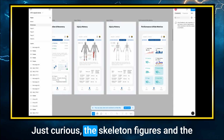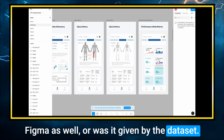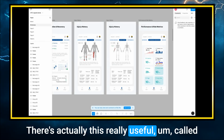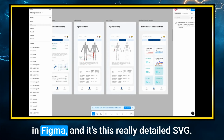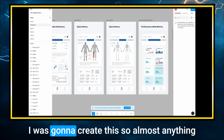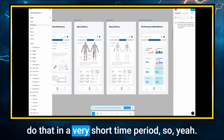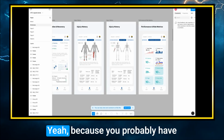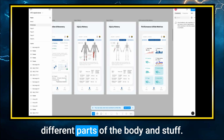Just curious, the skeleton figures and the muscle body, was it an image that you did in Figma as well, or was it given by the dataset? There's actually this really useful component system in Figma called the Human Anatomy Component System. And it's this really detailed SVG. I was going to create this so almost anything could be highlighted, but it's very difficult to do that in a very short time period. Yeah, because you probably have to kind of redraw the polygons for different parts of the body and stuff.